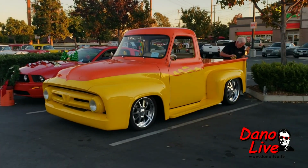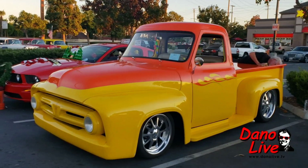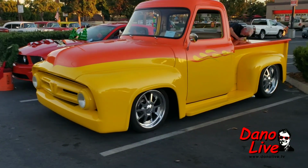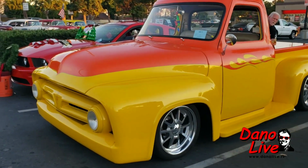And that'd be Mike Schaefer's right there. He's taking advantage of the sun going down, wiping down a hot rod truck, orange over yellow. You do mine next, Mike. It's over there. Okay, thank you.